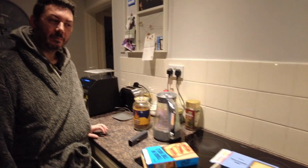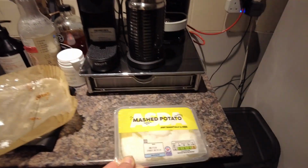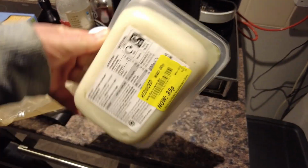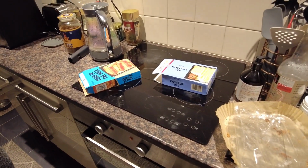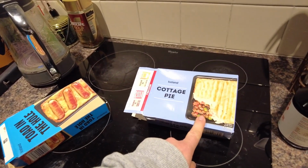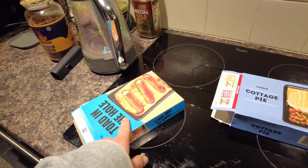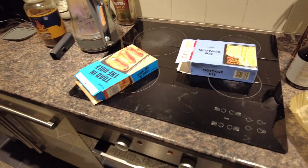Although we are tempted to add some mash because we got some reduced mash last night, didn't we? Well, I don't know. We got the Just Essentials mash from Marks's, which was 35p. So we're just contemplating whether to put that with it, whether we'd need any extra veg, because obviously the cottage pie has veg in it, but then the toad in the hole is pure carbs with a bit of protein. But we will show you what it looks like when it's done.